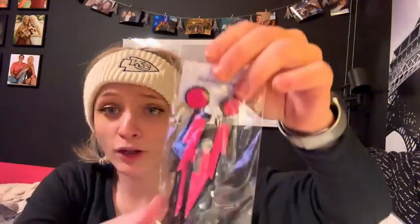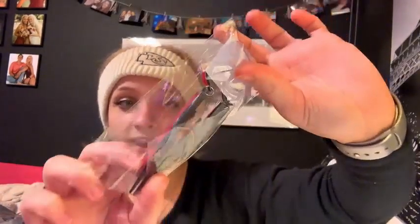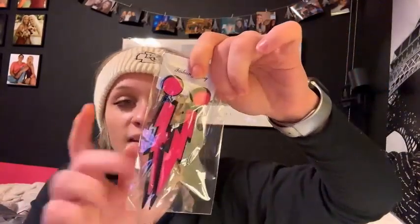And over here, we have some other cool accessories. We have a headband with a giant bow on it. We have another headband. And honestly, you could probably wear this as a little scrunchie, like a hair tie as well. We have some super cute lightning bolt earrings, and these are dangly and so sparkly.